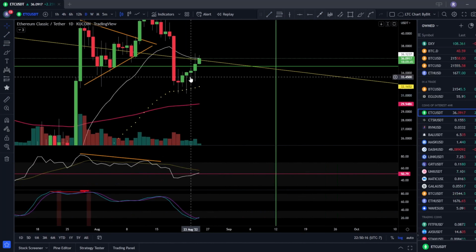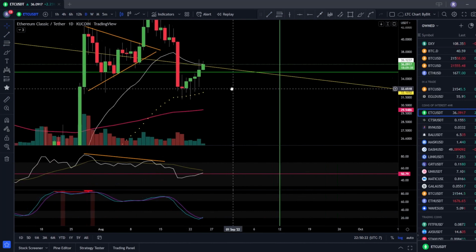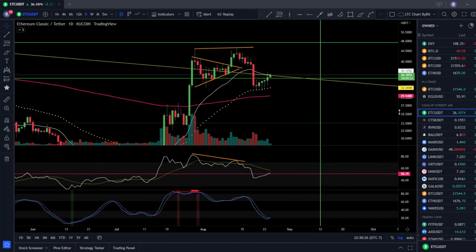You got some really long bottom wicks. Whenever it tries to go down to that 50, it gets bought right up. So that's a really good sign. That means that there's a lot of buyers coming in and saying, hey, I think this thing's going higher.